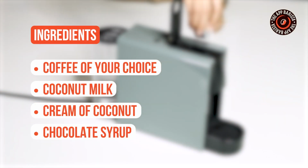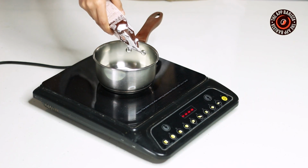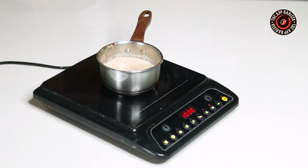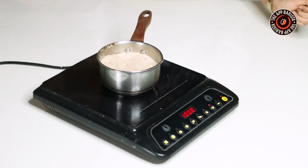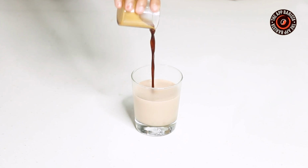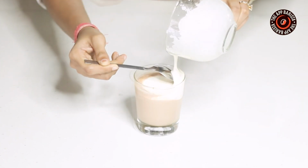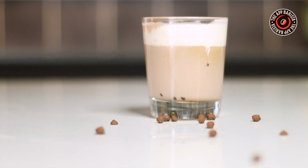For this, you will need a cup of brewed coffee, coconut milk, although you can use regular milk if you like, cream of coconut, and chocolate syrup. Let's start brewing. Simply whisk together the ingredients in a microwave-safe measuring cup or bowl and heat to steaming. You may also do this on the stove top if desired. Meanwhile, brew your coffee using your normal method and add it to the heated mixture. Pour into 2 mugs rimmed with chocolate sauce and chocolate chips and topped with whipped cream. Then, sit back and enjoy.